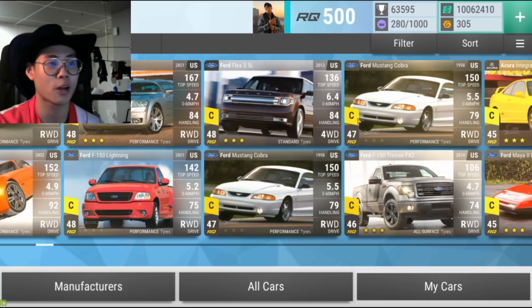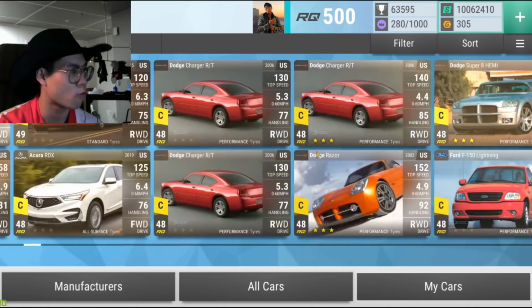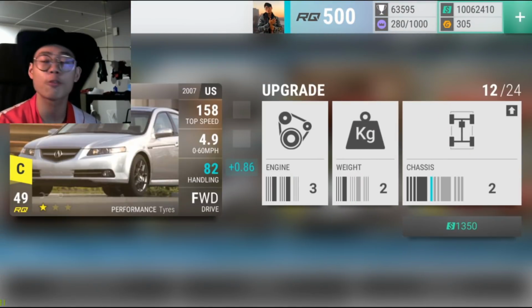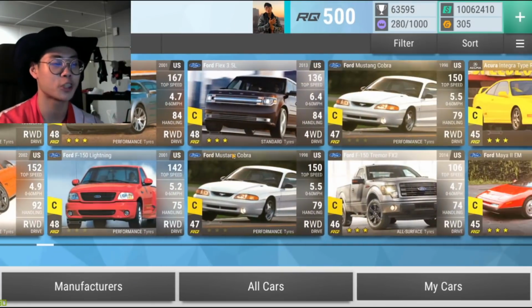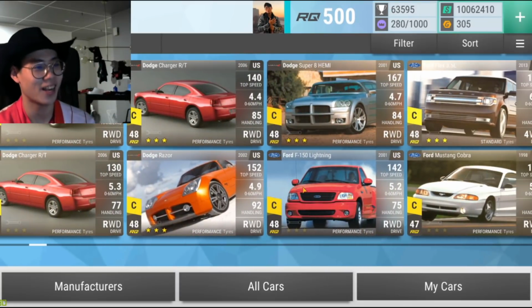The next super rare that I'm going to be maxing out is going to be the Ford Mustang Cobra. Huge fan of this. I think I am currently maxing out a super rare. I might be wrong, actually. Oh, I am, because I'm currently maxing out the TL Type S. As you can see, I just need 3 more rares, and then I'll get this one done. Once that is done, I will start on the Mustang Cobra, and then I'll do a second Charger, and then the Lightning. So I got a lot to work on.